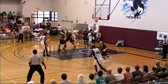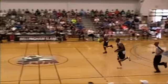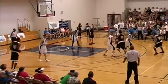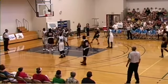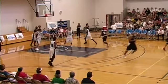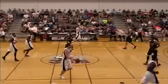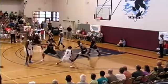Driving. Hafford, beautiful drive to the rack. Reverses it up and in with a left hand. And looks like everybody's awake and into it, and here we go. 19-18 our score. Driving left, Scott. Bumped by Reddy. Great backdoor bounce pass as he finds the cutter. Jermaine Jordan lays it up and in on the reverse with the right hand. 21-18.